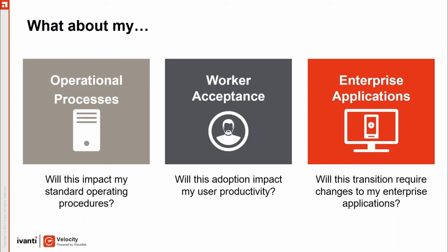Are the workers that are working for you going to accept the change? This is probably one of the major things we find as we go out to visit customers, is that workers don't want to change, and most of us are resistant to change. And the other point is, how will it affect my applications, my enterprise, my WMS? How will it be affected?